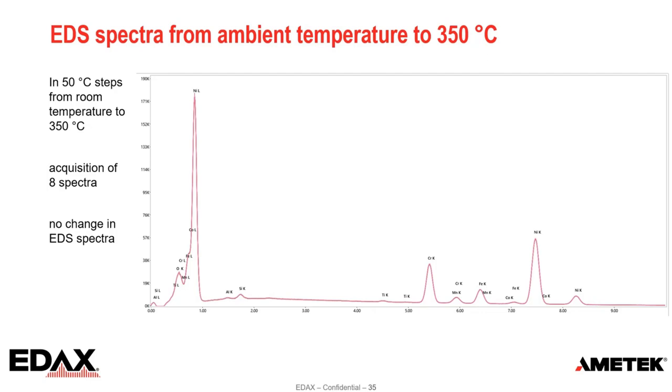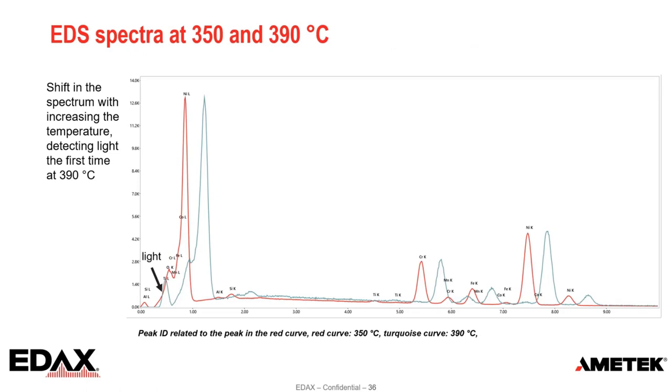The heating experiment was performed in 50 degree steps until 350 degrees. So the 8 collected spectra were overlaid and shown in this image. And the spectra acquired at different temperatures didn't show any change in chemical composition. Regarding the spectra at 350 and 390 degrees, we can clearly see a shift and also the peak of visible light at 390 degrees.